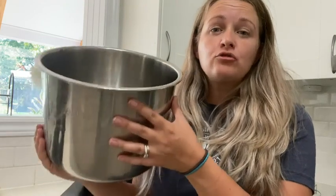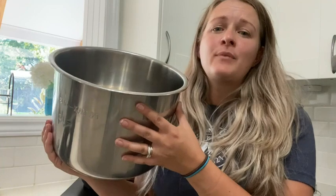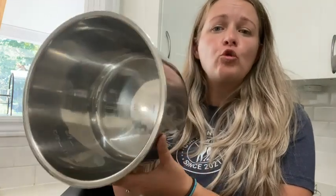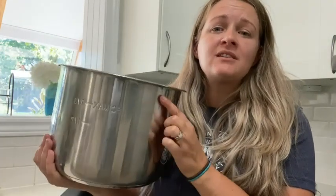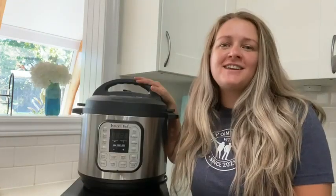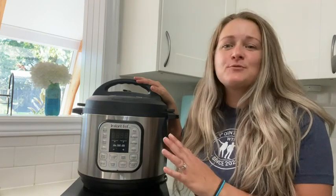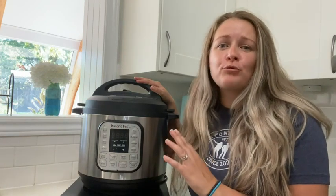We have literally chucked this into the dishwasher after every time that we've used it, and it comes out gorgeously clean, which makes our life so much easier. So if you haven't jumped on the Instant Pot bandwagon yet, I gotta say this one is a no-brainer.